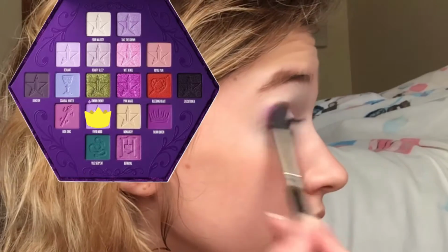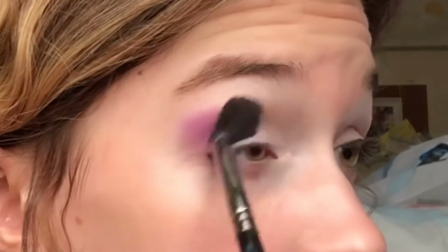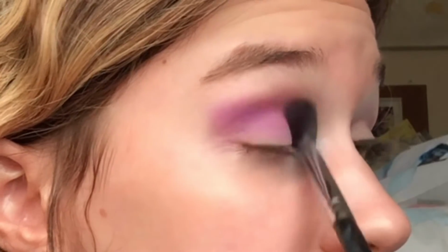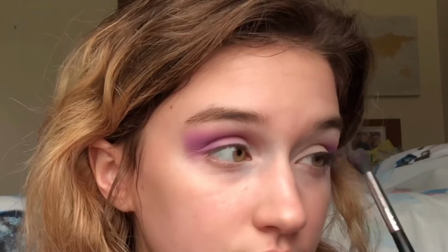For this look, we're mainly going to be using the Jeffree Star Bloodlust palette, and I'm going to be dipping into the shade Vivid Mood. I'm going to mainly focus on packing that color to the outer corners of my eye using a Morphe M330 brush. You can add a little bit of the color to the inner corner of your eye also, but we're mainly going to be covering that up using a different concealer to make it look more like a cloud. So just for now, really focus on the outer corners of the eye and pack on as much color as possible.